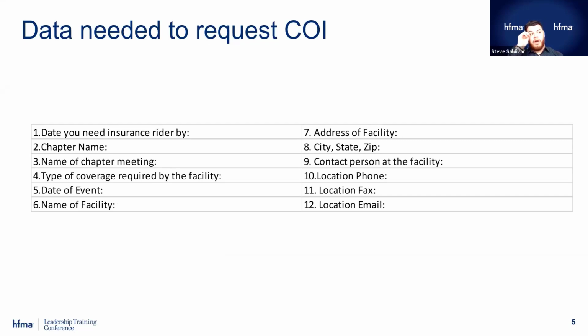Here's a list here. I won't go through all of them, but this is the typical information that we would require from you. One is when you need it by, the name of your event, the name and address of the facility. Typically with this information, we can go ahead and get you a certificate of insurance. The only thing that's not on here, oh, I guess it is, number four, is the type of coverage required by the facility. Some facilities are very specific in what they want to see. They want to be a named insured on the certificate, or they want their parent company to be a named insured. If there's any specific details written in your contract of what is needed on the certificate, please go ahead and provide that to us as well, and we'll be sure that we get that on there.